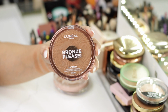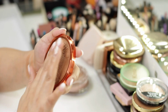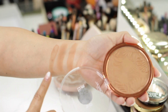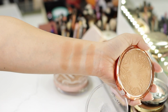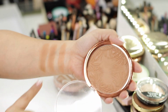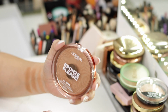Another L'Oreal bronzer, and this one is the Bronze Please in the shade 03. This one also has a little bit of a sheen, but this one doesn't have any actual glitter like the other one does. This one just has a very nice satin finish, and is also very creamy. I don't know if this one was limited edition or not, but if you are able to get your hands on it, I would definitely recommend.